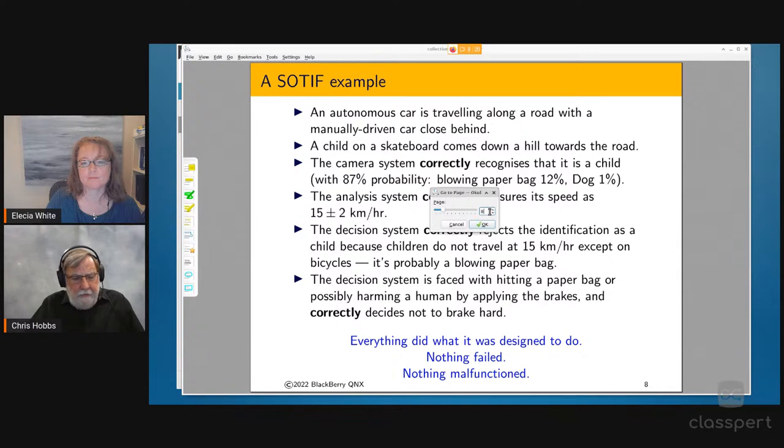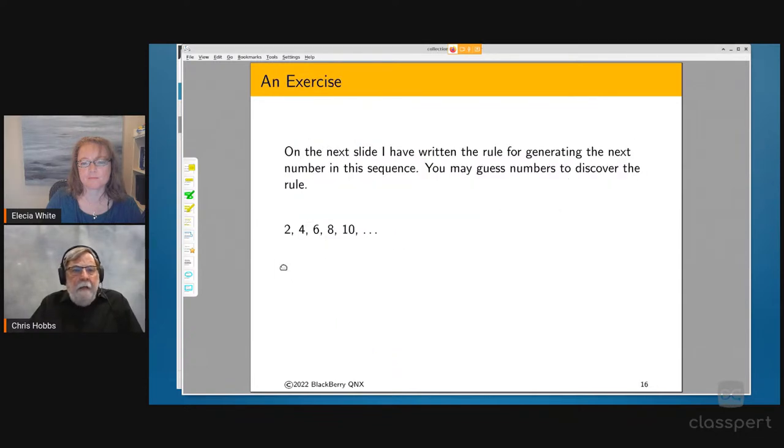You've probably done this exercise yourself, but it's one I do with people a lot. I say to them, on the next slide, I'm doing a slide presentation, let's say, and I say, on the next slide, I've written a rule for generating the next number in this sequence. You're allowed to guess numbers in order to discover the rule. Now, I'm not going to ask you to do this here because I don't want you to look like an idiot at the end of this.